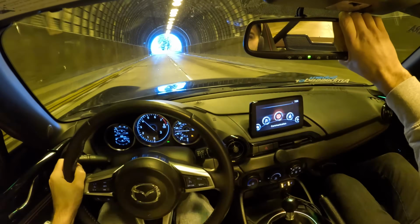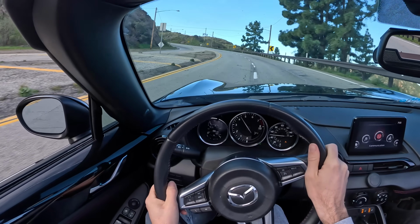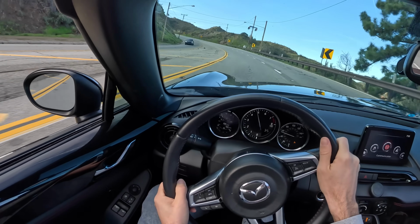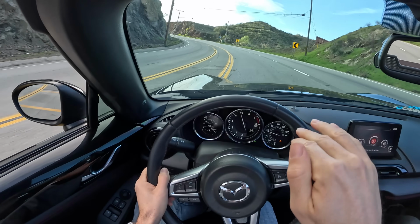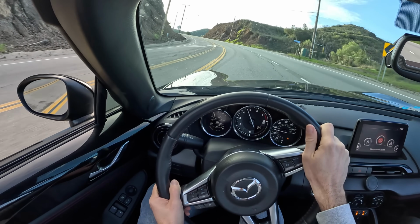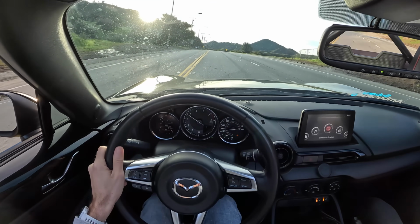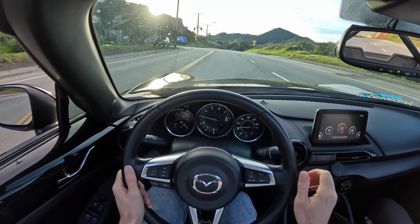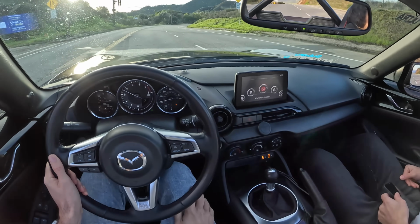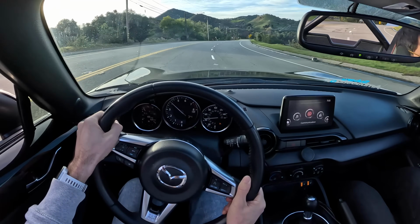I'm just a happy guy. He's on an E85 tune, but man, the front end of this car feels really dialed. I can already feel the lightness of the rear too when I get off throttle. Oh, I love how connected these Miatas are to the throttle. Like, it's just instant. It's so fast. Throttle response is amazing.